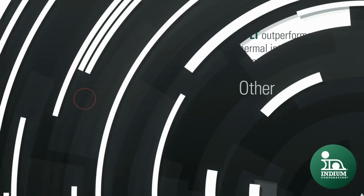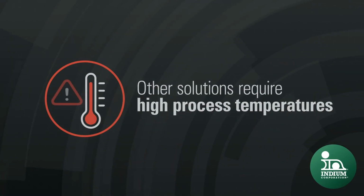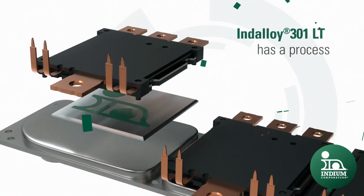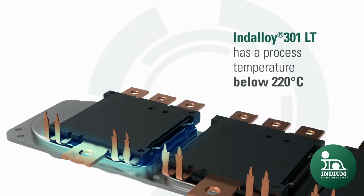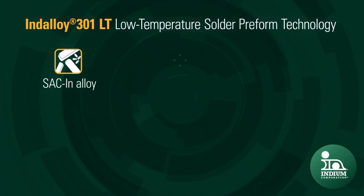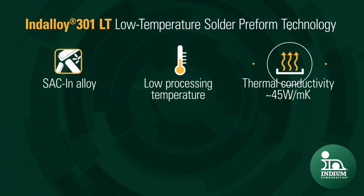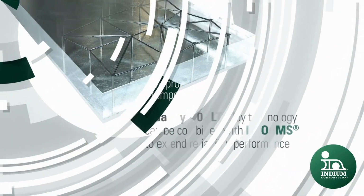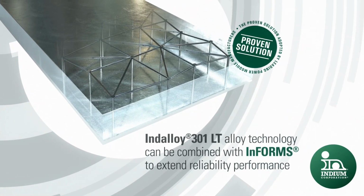So when we were looking at that, we're recognizing a lot of the other assembly materials used in the packaging, the encapsulation materials, those are not designed to withstand high temperatures. So as the processing temperatures increase, you start to have a risk of breakdown, mechanical failures, and those type of problems. So when we looked at the big picture, we recognized the gap in having a product that could be processed in a lower temperature range.